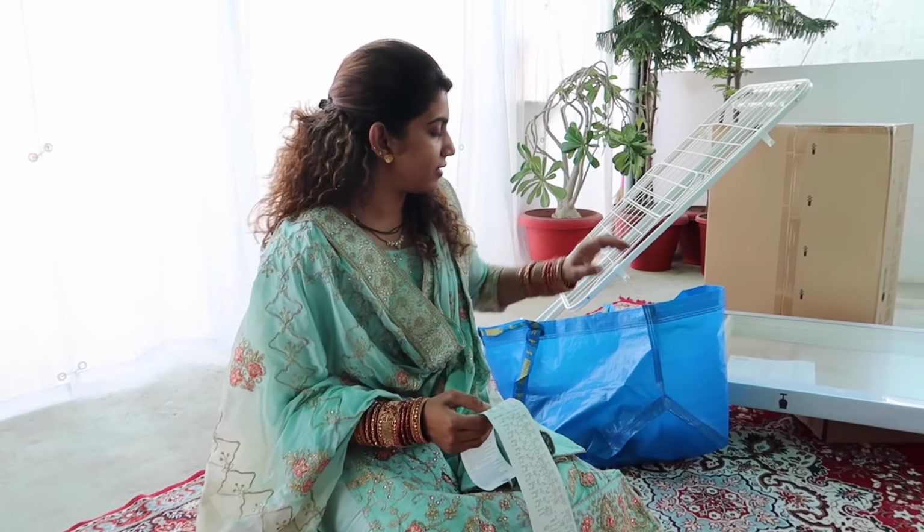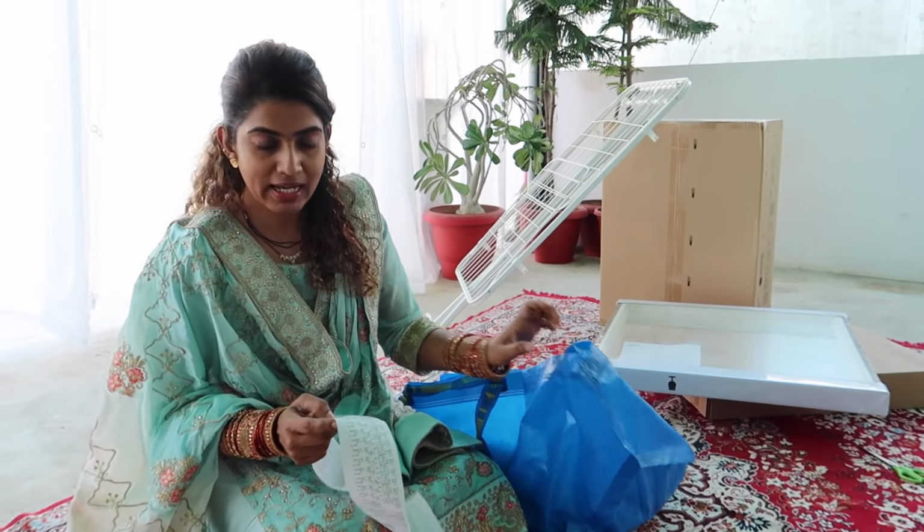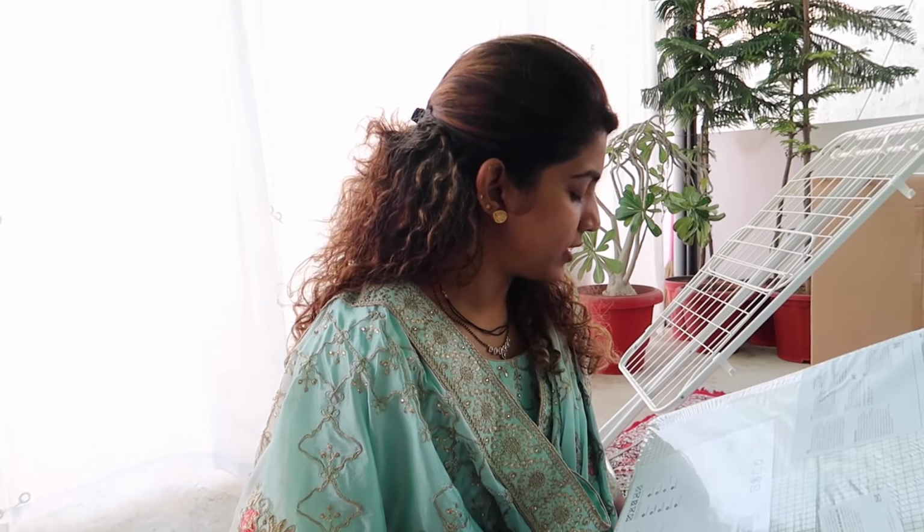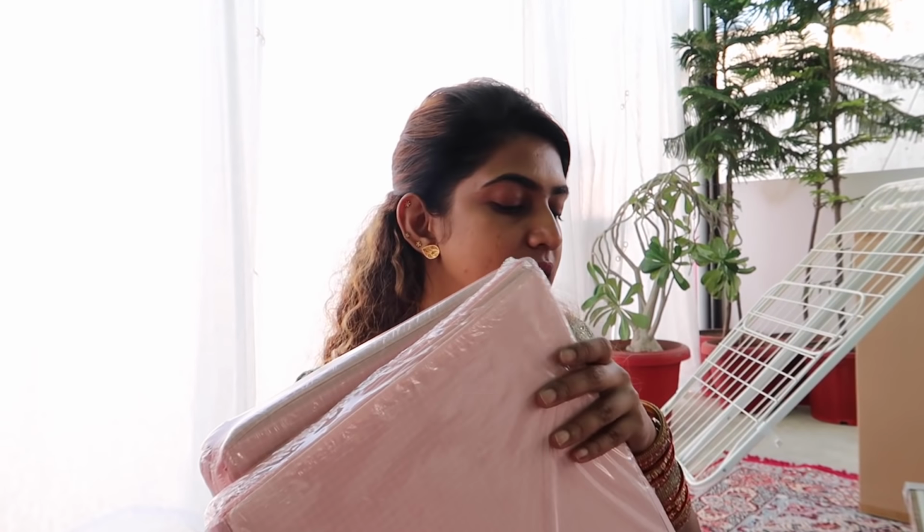Okay, so we are back from IKEA and this is what I got. The first thing, the bag, and this cost rupees 65. I should have taken my own bag, but I did not. And next, I took two of these wardrobe organizers, and this cost rupees 7.99 each, and I picked the same ones in pink color, so 7.99 each again.